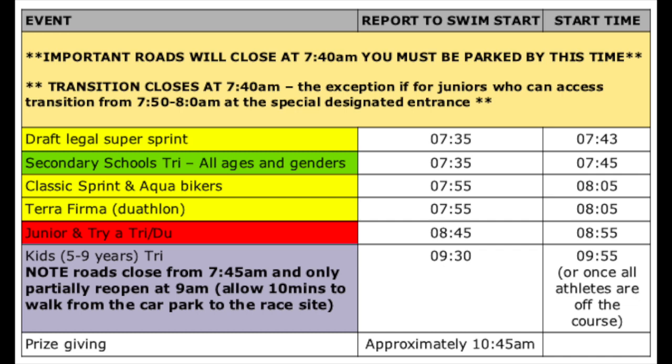So just to reiterate, there is no point turning up between 7:40 a.m. and 9 a.m. You will not be able to access the site, so you must arrive before 7:40, or the roads will temporarily open again at 9 a.m., but only allowing access along Sawyer's Arms Road to the race site.